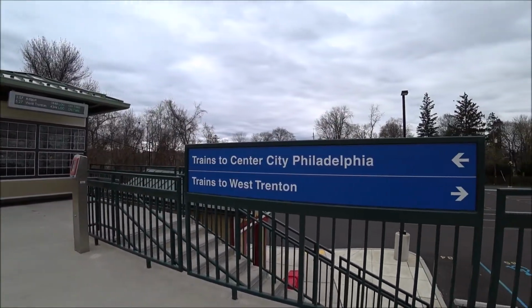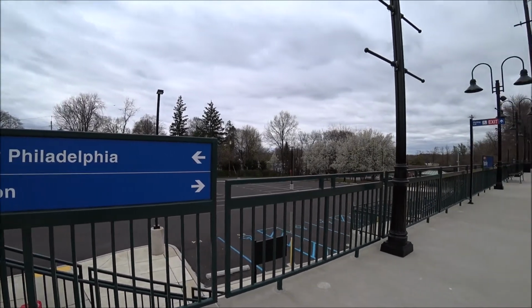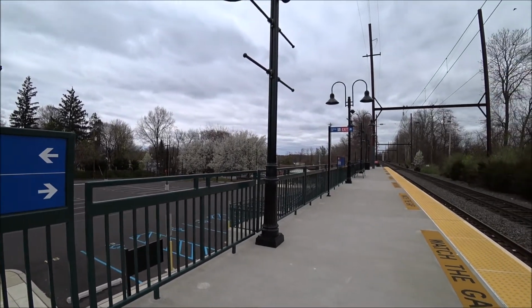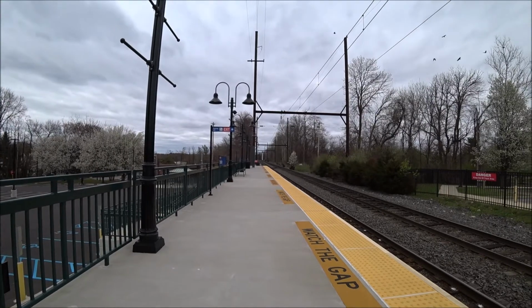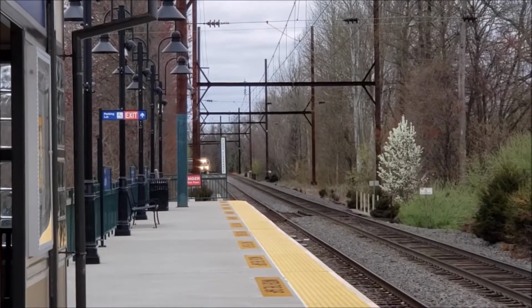We leave West Trenton to head across the Delaware into Yardley. This is a beautiful town where the SEPTA line changes from single track to double track. A SEPTA passenger train arrives to make a station stop.